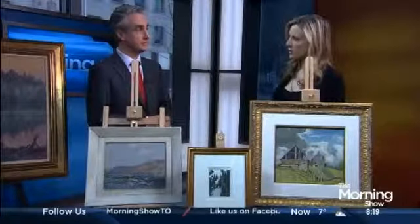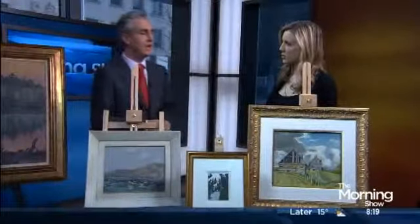So for this particular one that's unsigned, was that unusual that members of the Group of Seven wouldn't sign one of their works? Not completely unusual. However, the members usually were quite good in terms of signing a lot of their work as well, because they're so well known. Most work is identified, the majority of it.